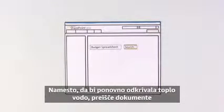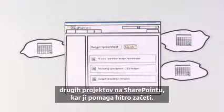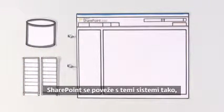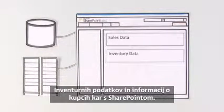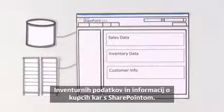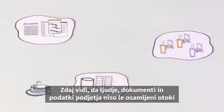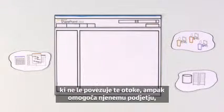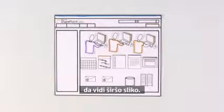Instead of having to reinvent the wheel, she can search SharePoint for documents from other projects that help her get started quickly. The same is true for existing databases and networks within her company. SharePoint plugs into these systems, so Monique and her team can access sales data, inventory numbers, and contact information right from SharePoint. Now she can see that instead of people, documents, and company data being islands in a huge ocean, SharePoint creates a home that not only connects these islands, but allows her company to see the big picture.